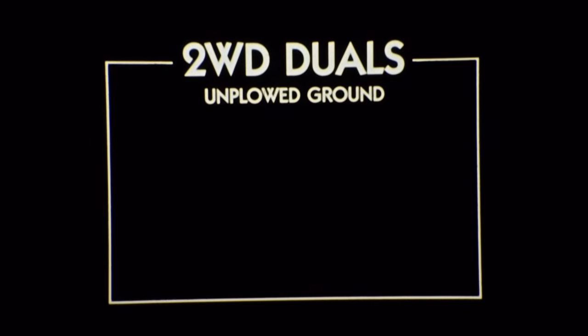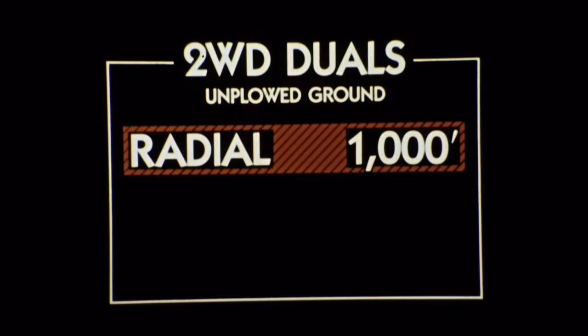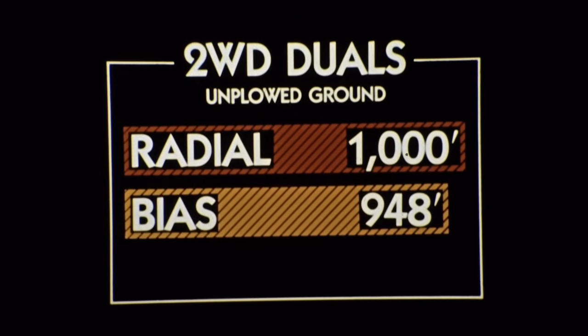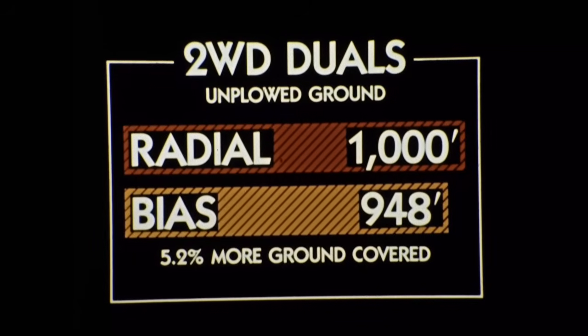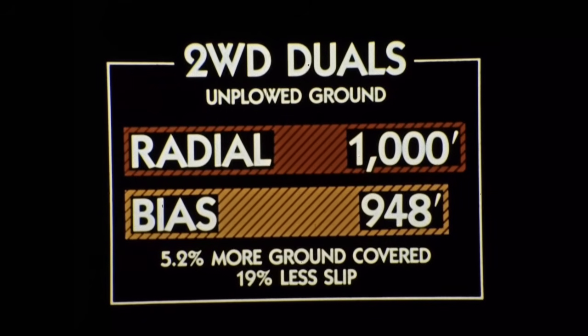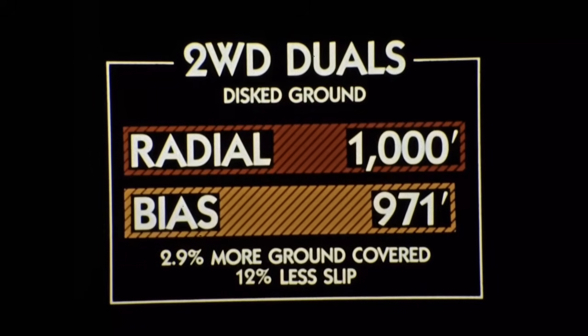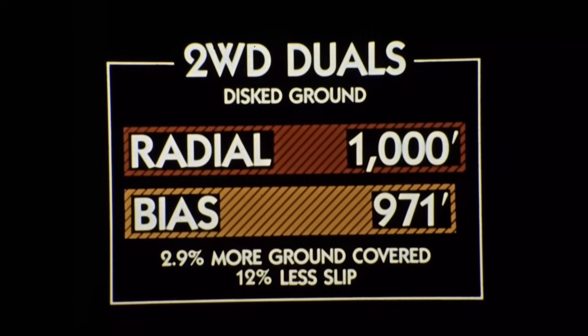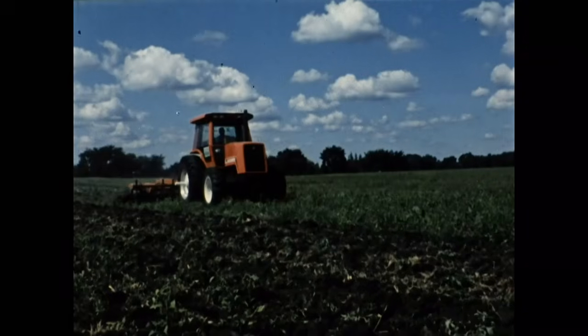The results? In this test, the 2-wheel drive tractor with radials covered 1,000 feet of unplowed ground, while the one with bias tires traveled only 948 feet. That's a difference of 5.2% with a 19% reduction in wheel slip for radial tires. The difference on ground that had been disked was 2.9% and 12% less wheel slip with radials.